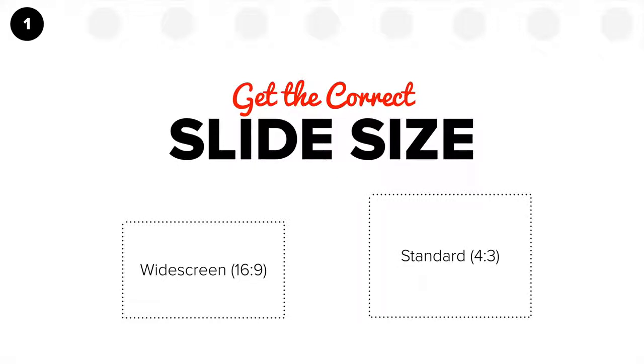But again, check. Some do different and custom sizes. Contact the conference director or the owner, or sometimes they'll have a packet or a PDF file for you to read over. Sometimes they also give you a template, and you can use that template to guide you and have that be the size that you want to use.